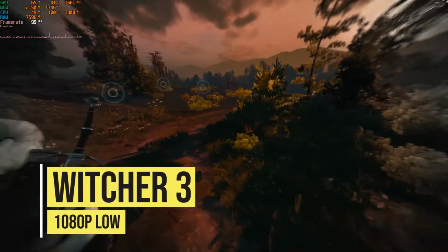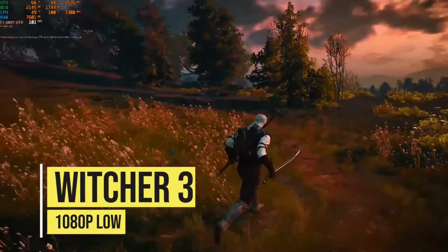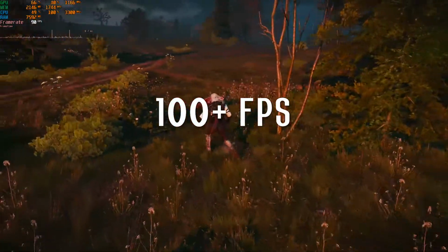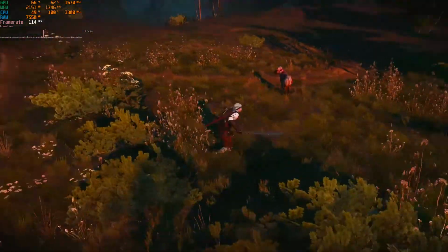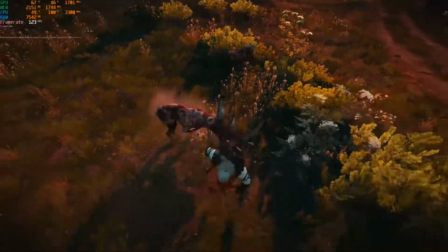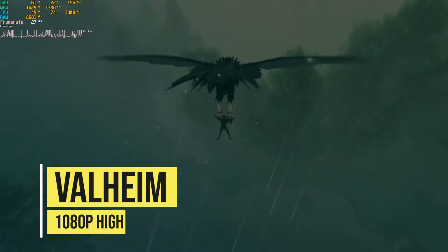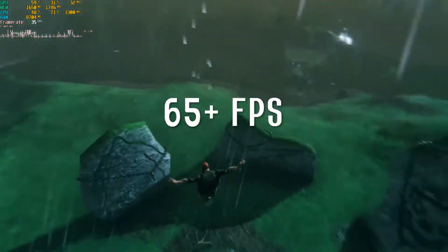Witcher 3 all low at 1080p since this is a graphic-oriented game. So gamit na gamit yung 5700 XT and we are getting 100 plus na average. Lastly, Valheim. This has become my favorite game at this moment, and at the high settings, we are averaging 65 FPS without the recording.